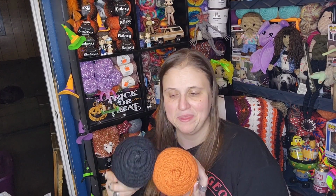Yep, this is just the color black, and this one is just in the color, oh, it's pumpkin. I was going to say black and orange. So I got black and pumpkin. These are actually really soft too.